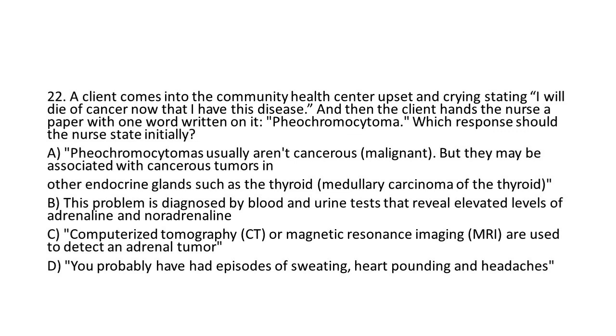22. A client comes into the community health center upset and crying, stating, "I will die of cancer now that I have this disease." And then the client hands the nurse a paper with one word written on it, pheochromocytoma. Which response should the nurse state initially? A. Pheochromocytomas usually aren't cancerous, malignant.